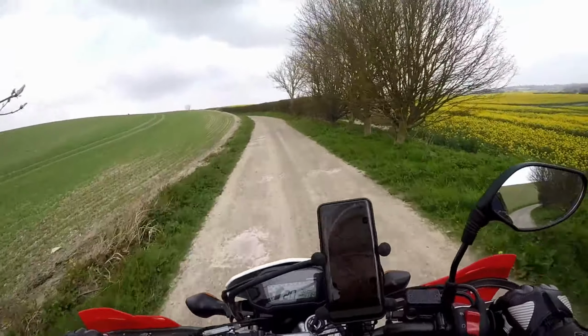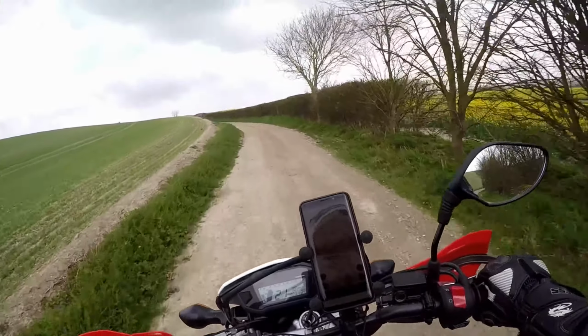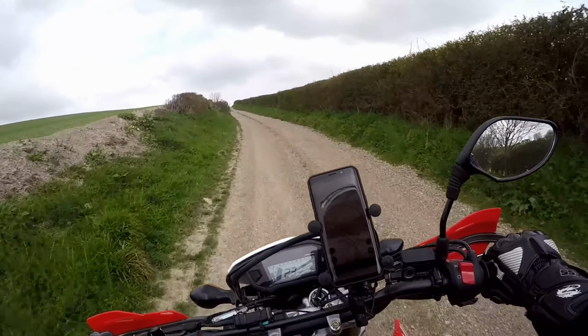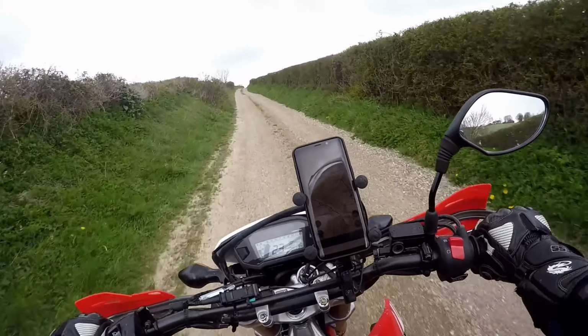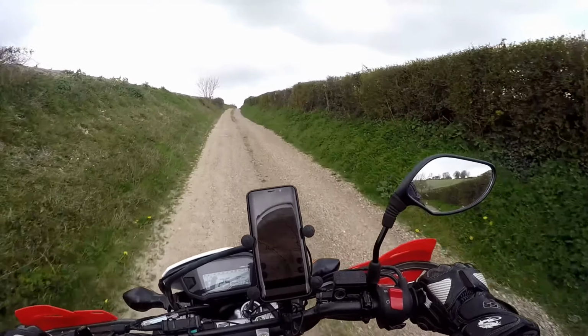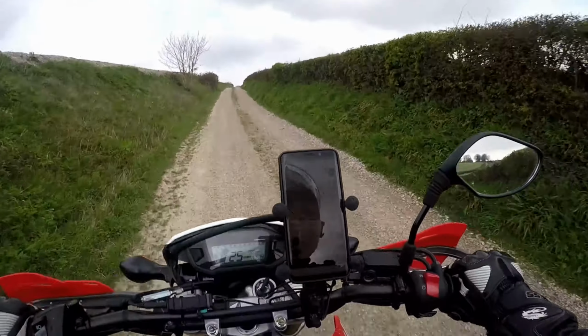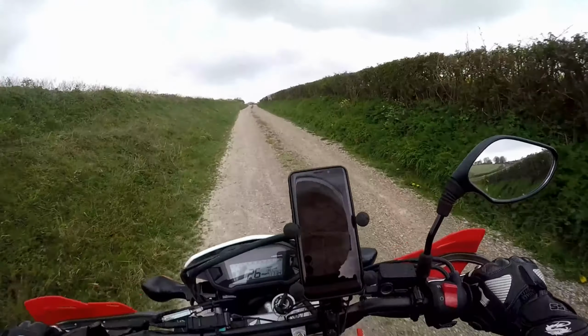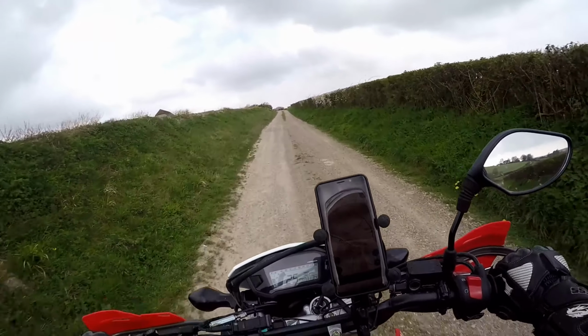This is a very long track. I don't know whether it's like this all the way, or whether it turns to shit. I don't know. This is gravel, which is pretty horrible. I don't know what's worse, gravel or sand.